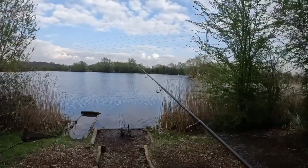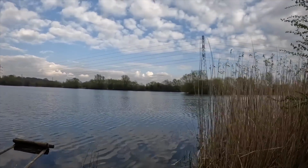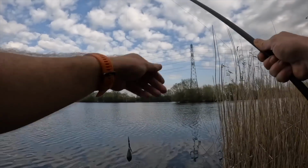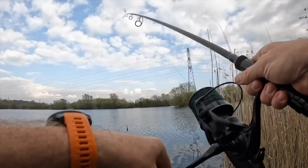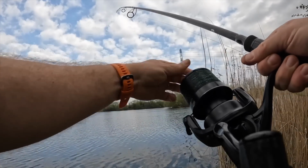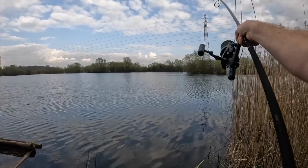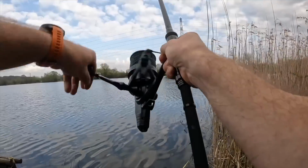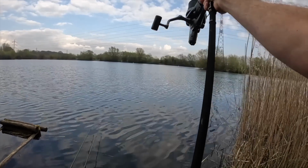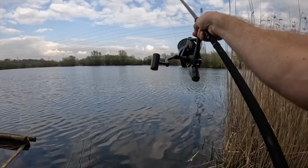Right then, well, I'm finally about to get the 3rd rod out. Might not look on the screen, but we are slowly starting to lose the light. It's taken a little while, but I found a lovely little spot, much closer in. And I think most people like casting out towards the middle on here at least, so I'm going to try and do something a little bit different. Yeah, that's not on it. Bang on the money.